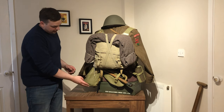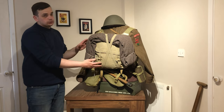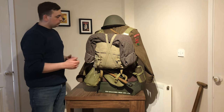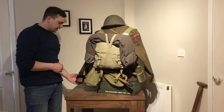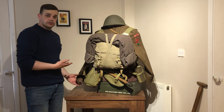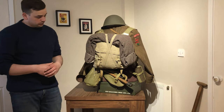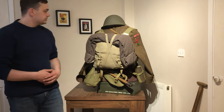We've also got the haversack here. This is also called the small pack. And when the large pack wasn't being worn, the small pack would be worn on the back instead. And of course, we've also got the infamous enamel mug, which by this point of the war was brown instead of white as it had been during the early war. And the other item we've got is the water bottle worn on the right hip.